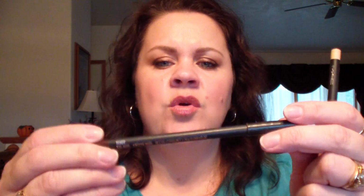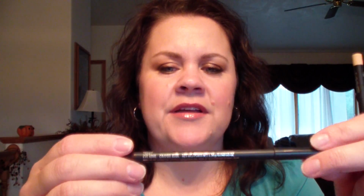I have Teddy, which I like, but it has to be the right look because it's got a little sparkle in it. It's a brown with a little sparkle. And then this one I tend to use more often than even the Stila Kajal and Topaz. This is the Chromographic Pencil in NC15 NW20. And I use this in my waterline when I just want to look more awake, like the other one.